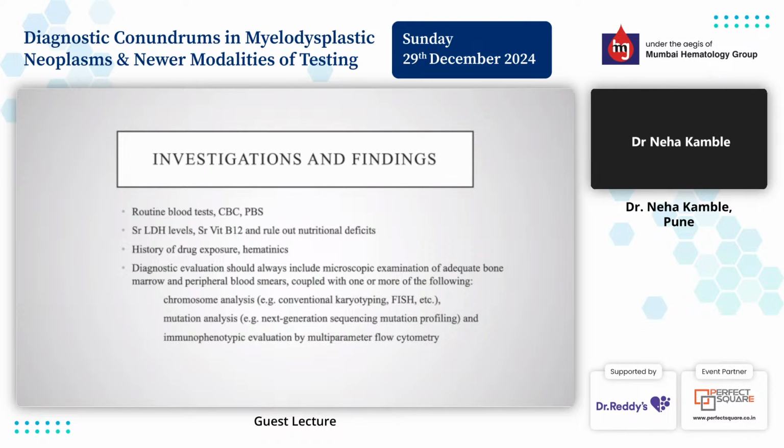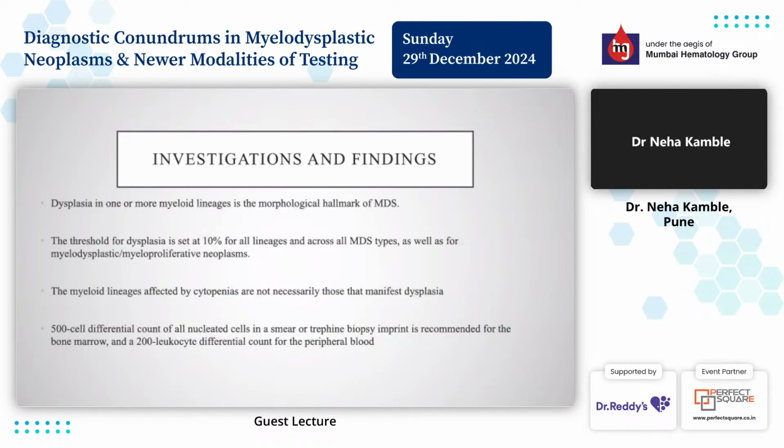Diagnostic evaluation should always include a microscopic examination of adequate marrow and peripheral blood smears, coupled with one or more of the following: chromosome analysis by conventional karyotyping or FISH, mutation analysis by next generation sequencing mutation profiling, and immunophenotypic evaluation by multiparameter flow cytometry. Multiparameter flow cytometry is not as advised as the molecular and chromosome analysis workup, because it is not too specific and not too sensitive. But yes, there are a few sensitive clues about maturation patterns which may indicate dysplasia in the case.